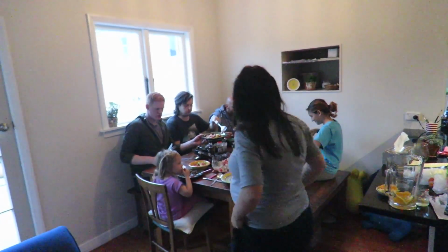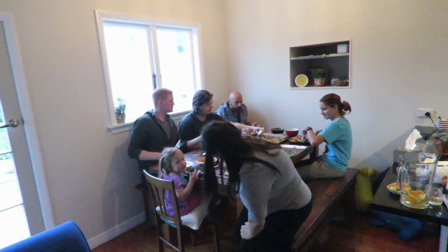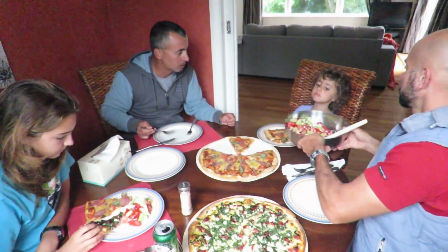In Wellington, we stayed with two families, John and Suki and their daughter Imogen, and Krasi and Biljana and their two daughters Maggie and Aglika.